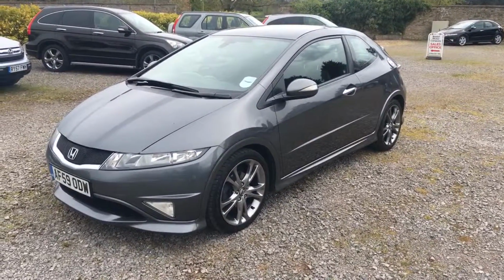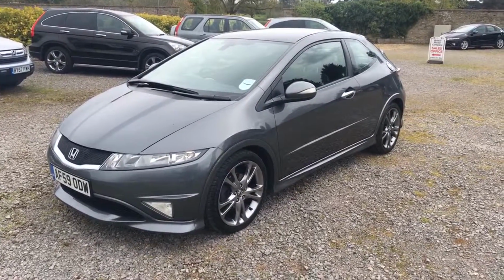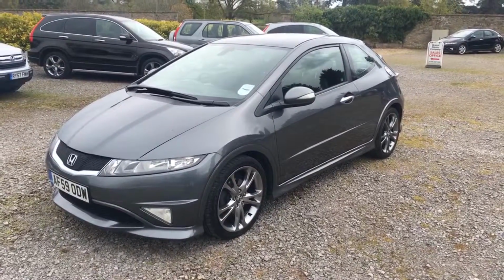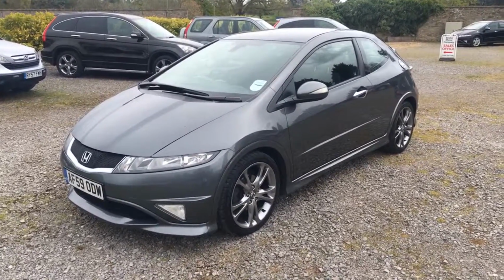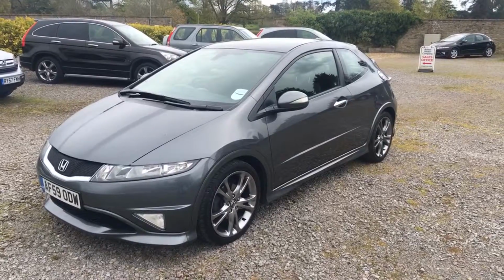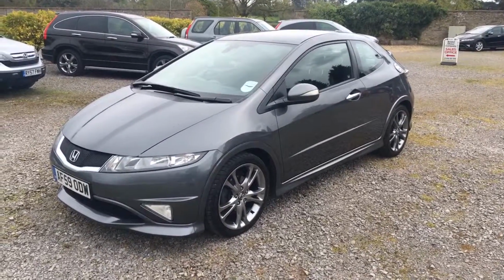It's fitted with the 18-inch alloys, but it also benefits from the Sat-Nav and hands-free telephone system, which is a fairly major upgrade on the car. Finished in grey metallic, which looks absolutely fantastic on the car. It really needs to be seen in the flesh to be appreciated, this vehicle.